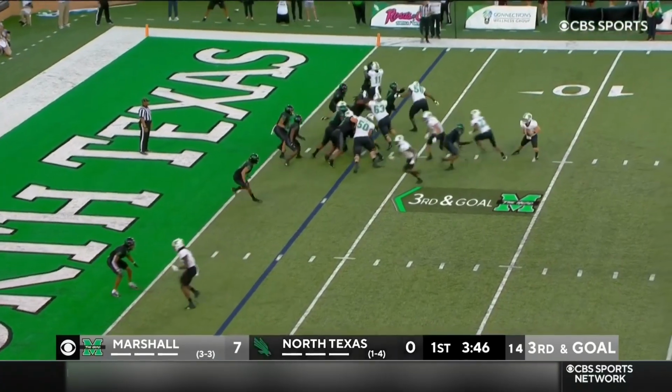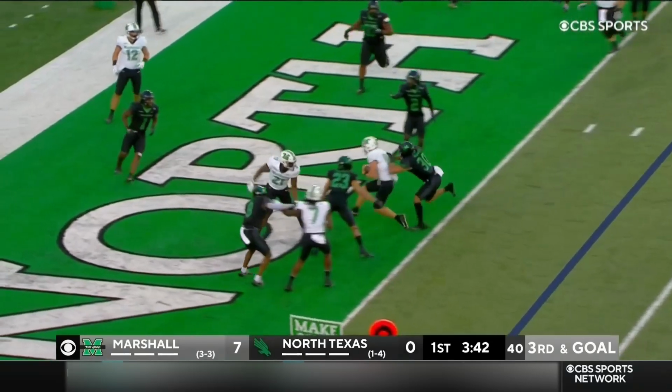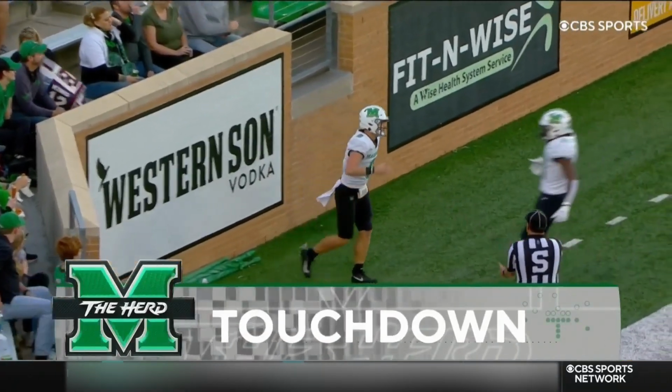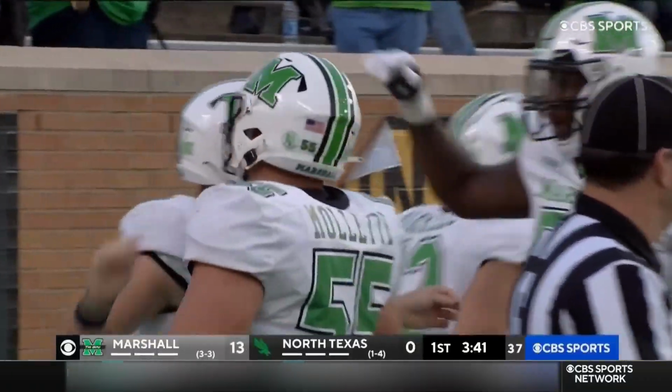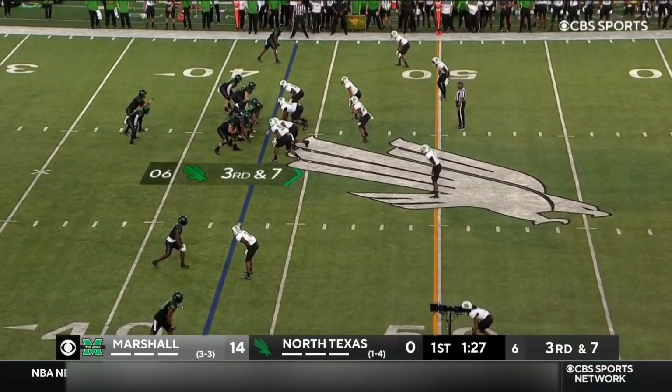Had a 10-play drive earlier. This is the 10th of this drive. Wells got away from the pressure, puts his head down and scores. Grant Wells took off, his 3rd rushing touchdown of the season, and a pair of 10-play drives have resulted in a 13-0 lead. Beavers in the slot at the bottom of the screen on 3rd and 7.